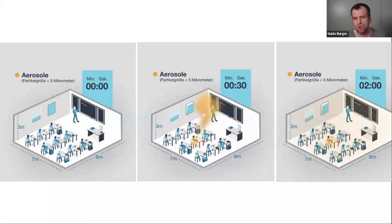Now we forget about the droplets because they fall quite quickly down to the table or to the floor. But the aerosols, the little ones, the 5 micrometers and smaller ones, are still in the air and traveling in the air. They stay for hours in the air and they could carry a virus.